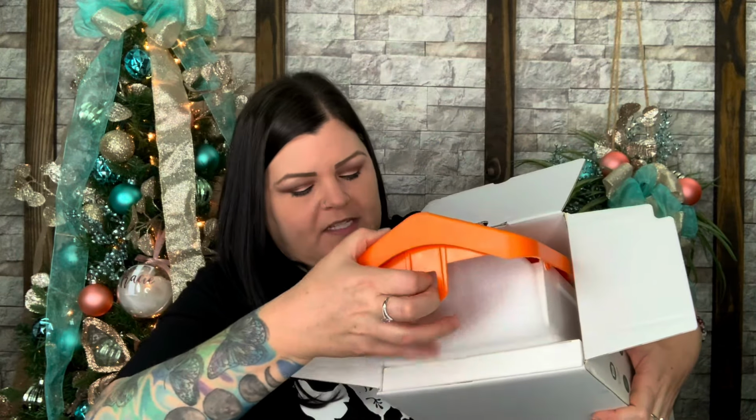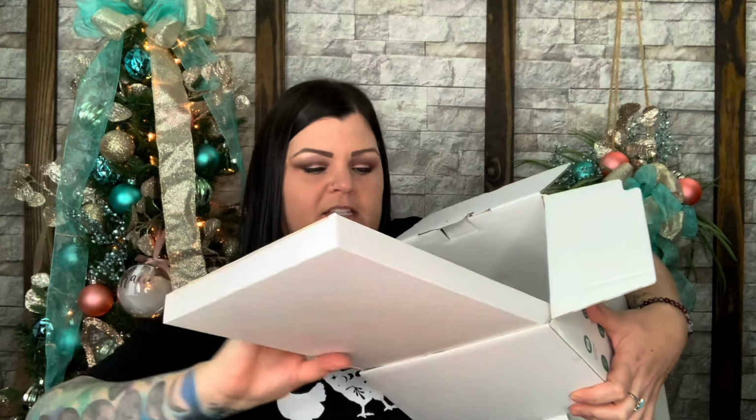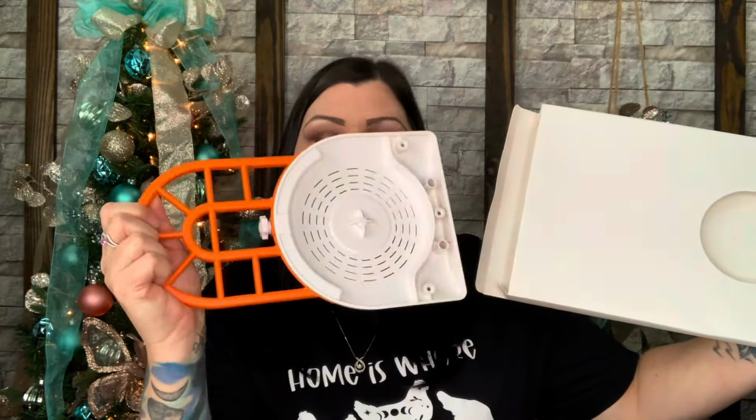Okay, so now back to inside of here. We pull this part out. And then down in here, it looks like it probably will be the base for it to sit on. There is this down at the very, very bottom that was kind of hidden. So if you do purchase this, take out this metal thing here. You will need this for the installation. Yes, and now everything is out of the box. So yeah, this would be the base for the birds to land on.